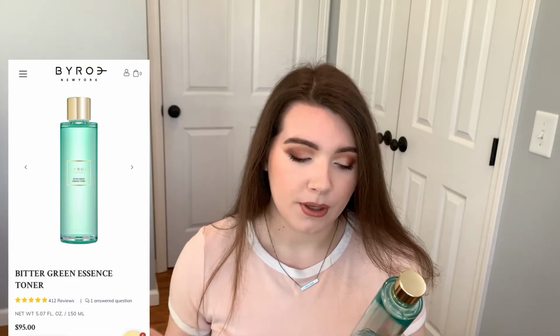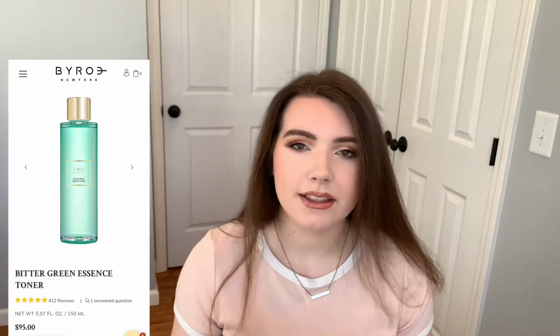So the first product I haven't used up yet, but I'm about to in probably 2 more uses and then it'll be done. It is the, I don't know exactly how to pronounce it, I think it's the Biro Bitter Green Essence Toner. I got this in a BoxyCharm a couple months ago. I was using my ULAHANSEN one and then I just went ahead and started using this one. I've been using it for probably about 2 to 3 months, morning and night.